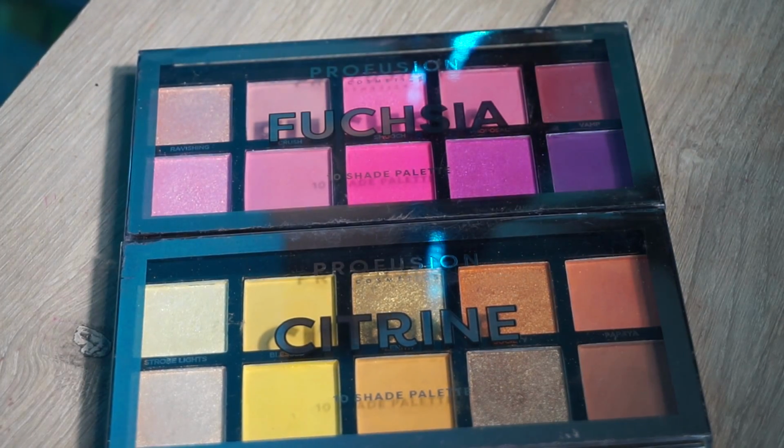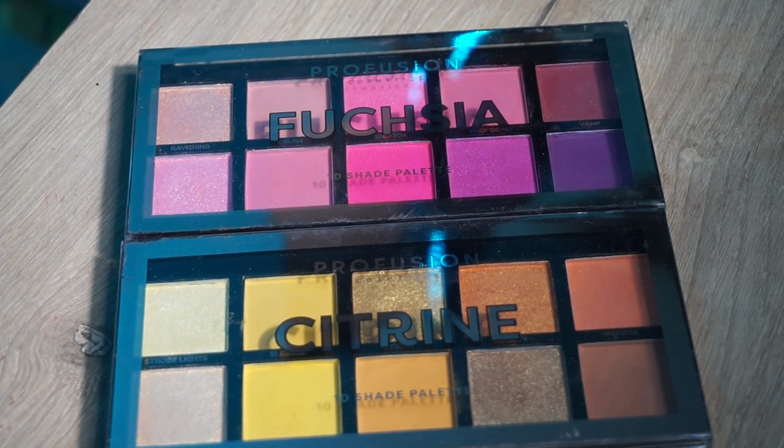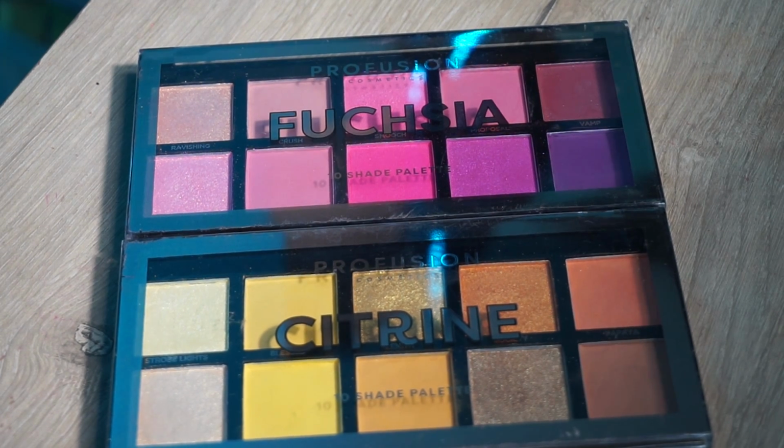I'm also going to declutter these beautiful Pro Fusion palettes. These are really beautiful palettes. I've done videos and looks with these, so if you have them and you want to see these in action, I think these are both really nice, really pretty monochromatic palettes, and they're only $5. But again, I just don't reach for them enough. I don't think I've reached for them in months, and instead of them collecting dust, I'm going to pass them on. I think Profusion makes beautiful formulas. I just feel like these two color stories, I feel comfortable passing on to a friend.